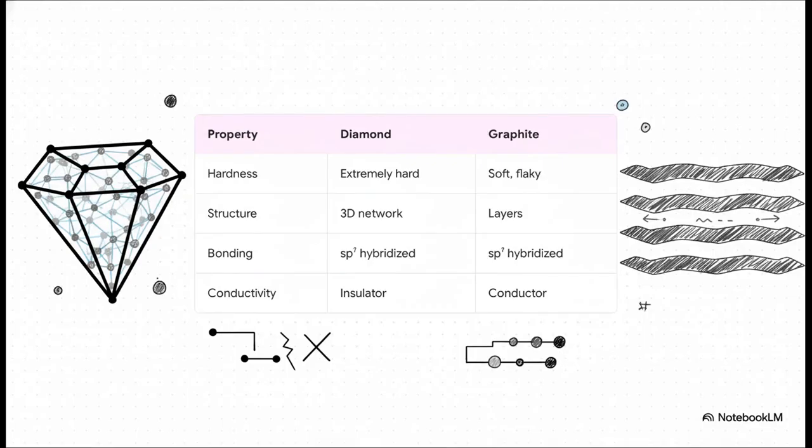So what is the difference? Remember, it's not the atoms, it's the architecture. In a diamond, every single carbon atom is locked into this incredibly strong, rigid, three-dimensional web with four others. It's basically one giant perfect molecule, which is why it's so unbelievably hard.